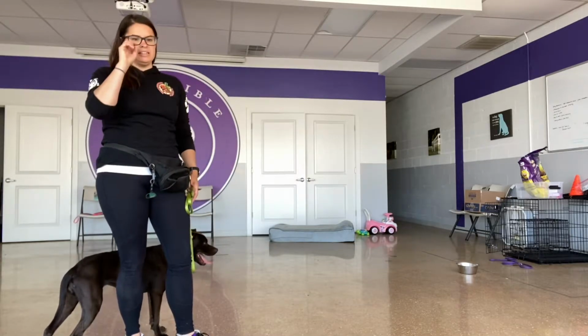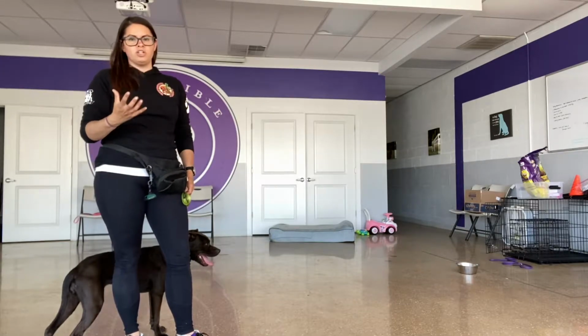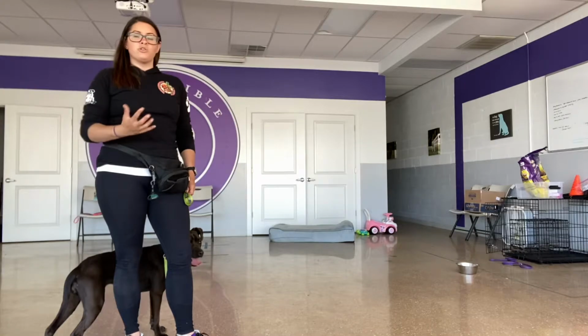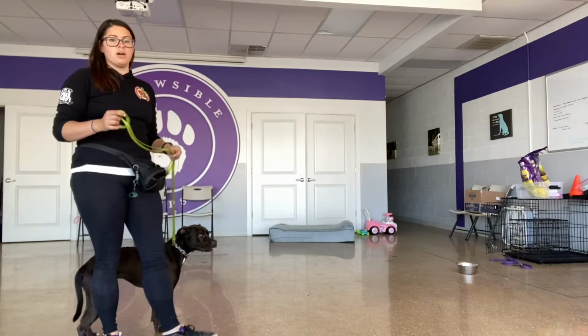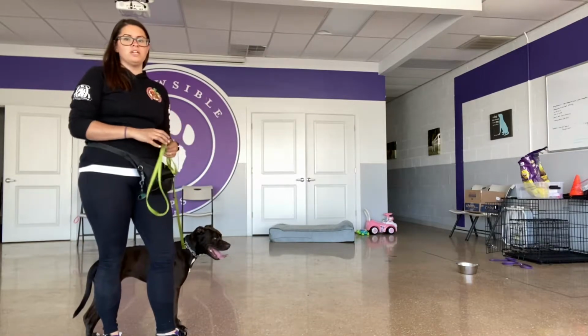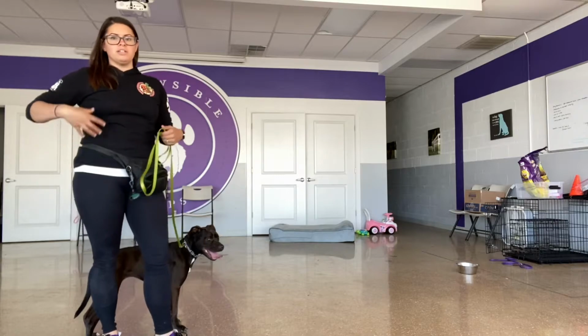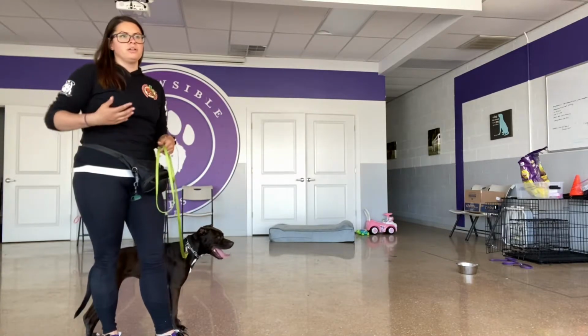Negative reinforcement is taking away an unpleasant situation to increase the frequency of an event. So a pressure is applied, the leash pressure. When she moves into it, the pressure is removed, and that is going to reinforce and hopefully can increase the possibility of that behavior continuing.